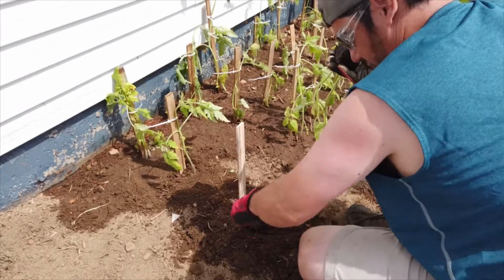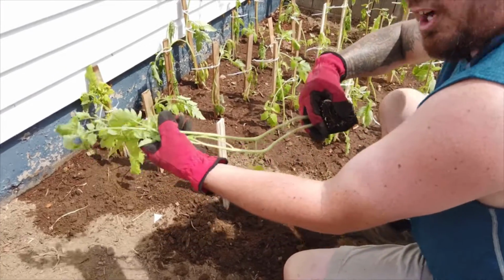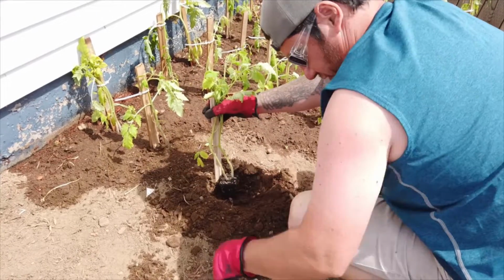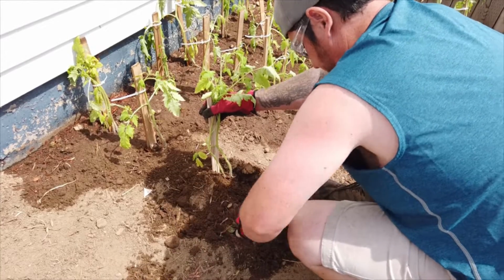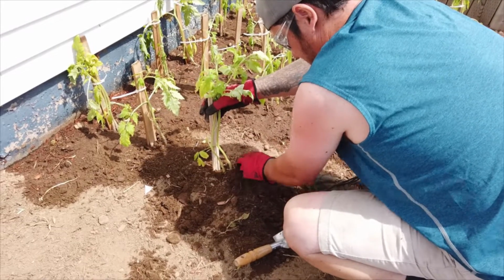We'll loosen up the soil underneath just a little bit before I put it in, so the soil's all nice and loose. We'll grab the stalk, flip it around, and drop it in the hole. We'll continue to hold the stalk here so that it doesn't break as we backfill all the dirt in. We'll give it a little bit of a press in, wrap some more dirt around it.